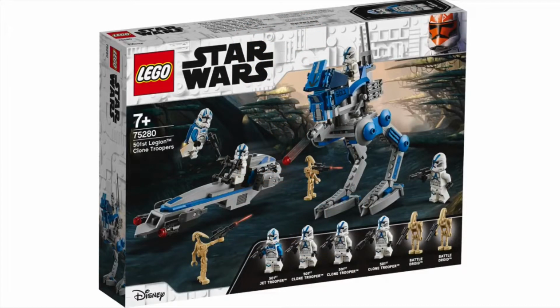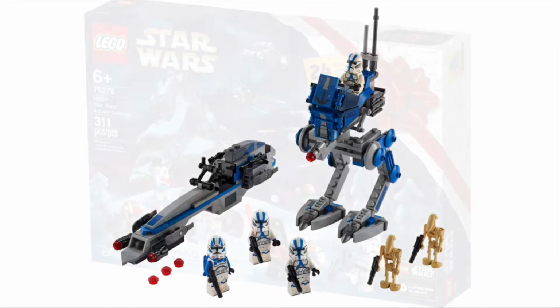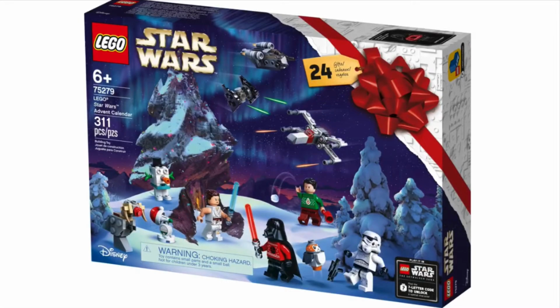Next up, we have a set that you guys have probably all heard of by now. It is, of course, the 501st Legion Clone Troopers set, or the 501st Battle Pack as it's more prominently known. Of course, $30 for this set is a really great deal. You get 2 battle droids, 3 501st troopers, 1 501st jetpack trooper, the BARC speeder, and the ATRT. You guys already know it's going to sell like hotcakes. It's gonna do amazing.